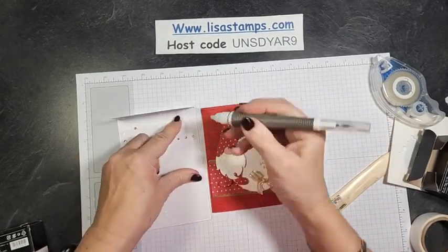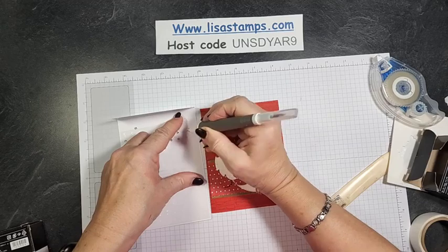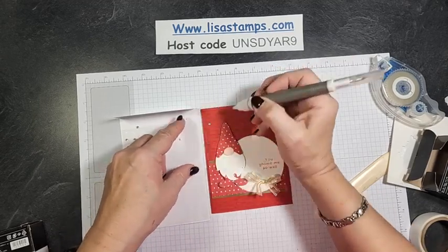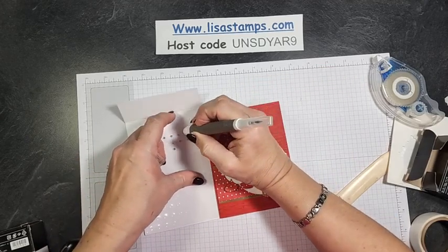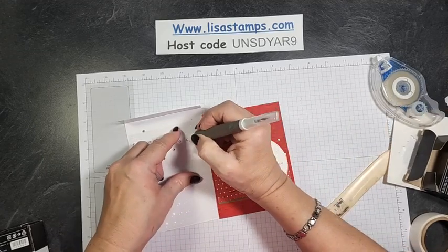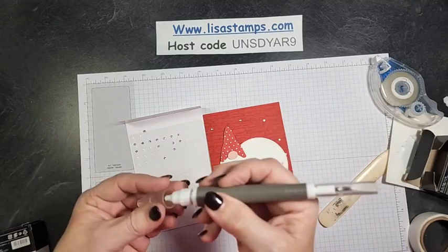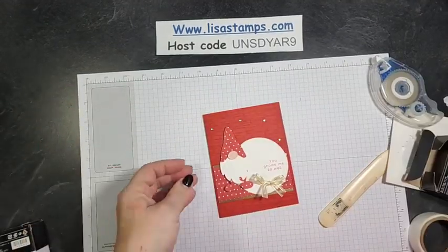Okay, so I'm just going to take some rhinestones. Another thing I thought would be really cute is the puff paint. You could put the puff paint on here. Now the puff paint, I did see, is not going to be in the next catalog. It's going to retire too.